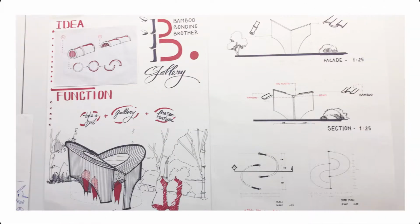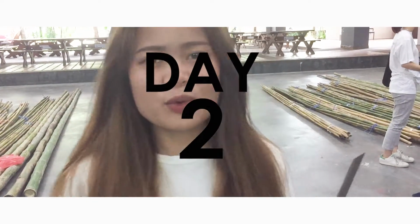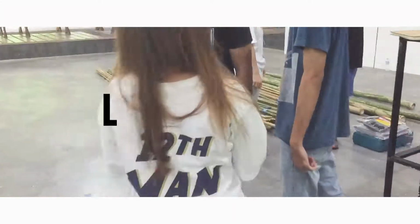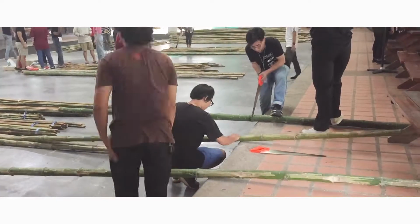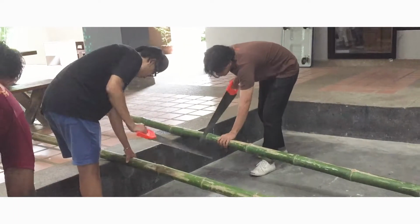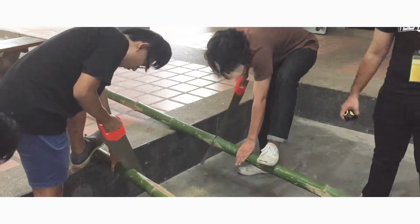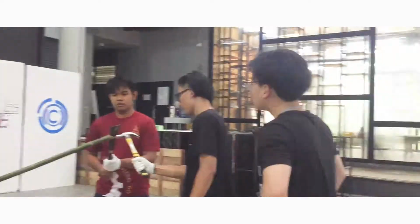Now we move to the last day, when we bring our frame to the site and put it on the ground. You can see, after a long, long time of hard work from 10 a.m. until 3 a.m. on the next day, finally we can finish it.